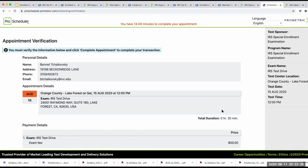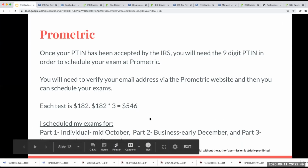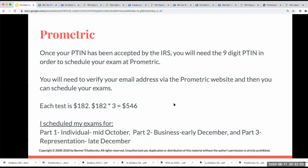So if I want to, I could actually go in and see how this would go through and work out. When you schedule your enrolled agent exams, it's the same process and procedure, and then you'll have to pay the relative fee once you're checking out. So that's how you do the enrollments. This is how I went through and did my actual scheduling with Prometric. This is how I scheduled my exams.